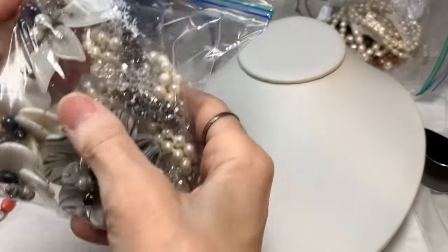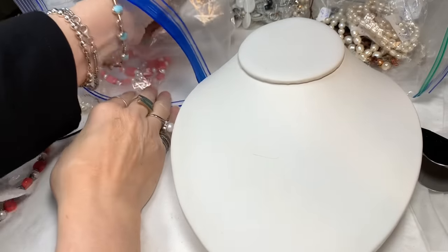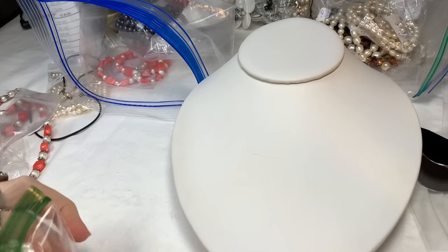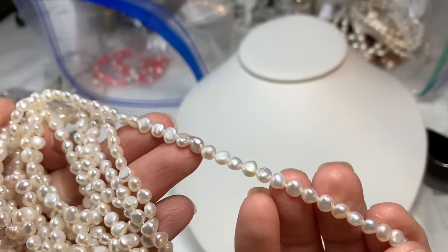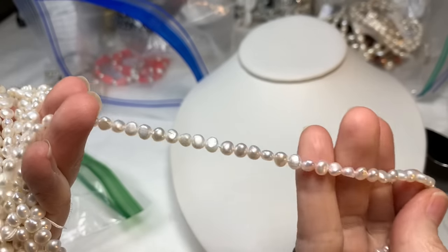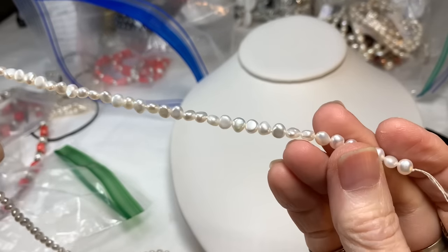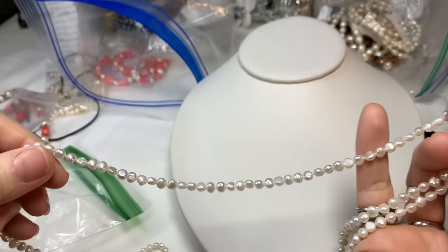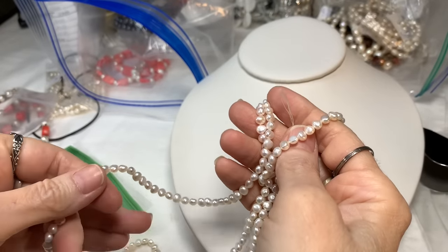So I've been thinking about this for probably the whole week since I did the other video, and working on the prices. Okay, this is the 105 inches of hand knotted beautiful color pearls. They are round and flat. So I did price these, and I think the craft pearls that are not hand knotted, that are just on a string, were about $35 for 45 inches.